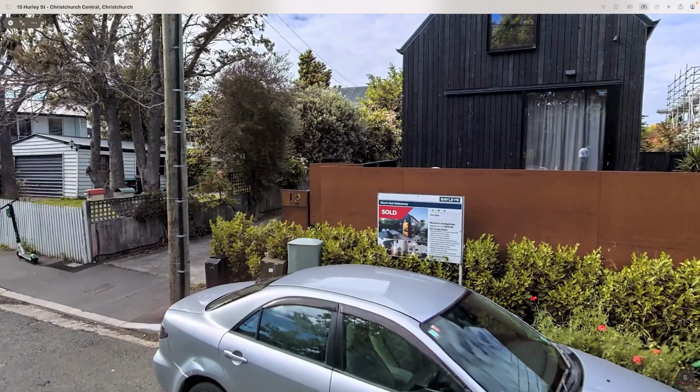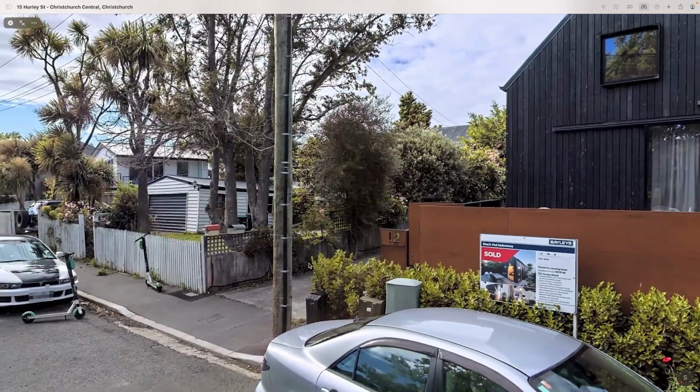So which properties are going to be more susceptible to flooding? It's going to be ones that were built in the 50s, 60s, 70s, anything that's closer down to the ground. But there are some tricks as well. So in Hurley Street, and I'll take you there actually on Google Street View, because it's quite interesting. There were quite a lot of new builds being built.